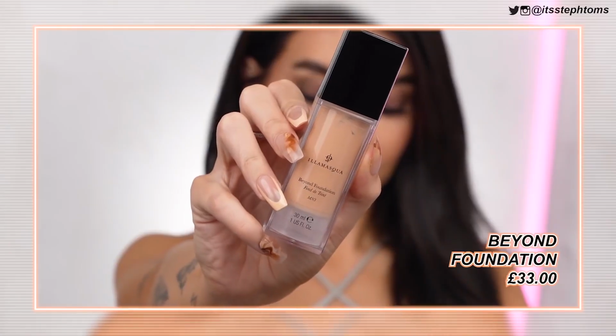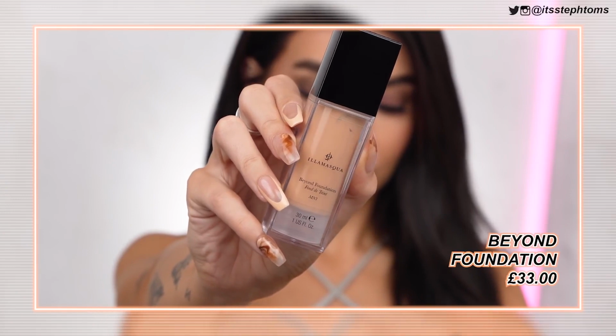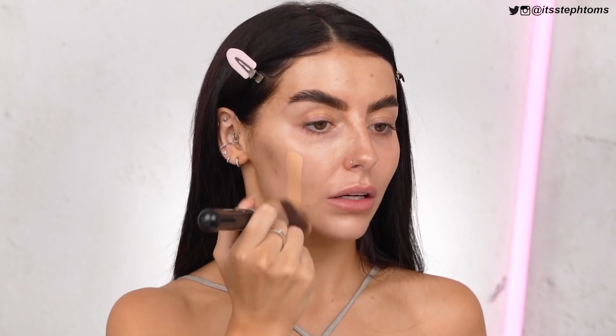So this is the Beyond Foundation. I've tried out Skin Base and I love it. But yeah, I picked this up and it says it's a lightweight liquid foundation with an illuminating finish. I'm just like, yes, please. And I've got it in the shade MN3. Okay, let's see what this is like.